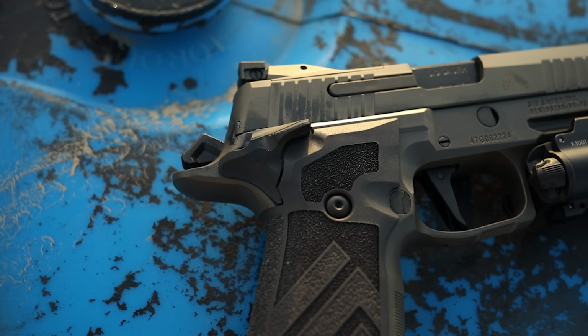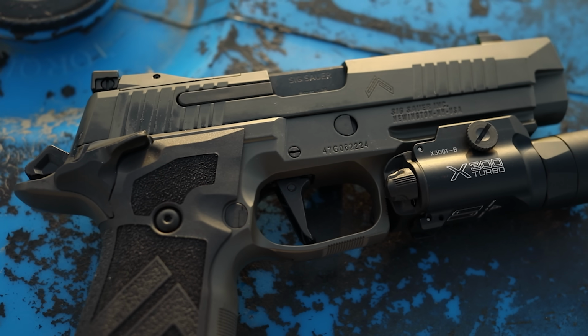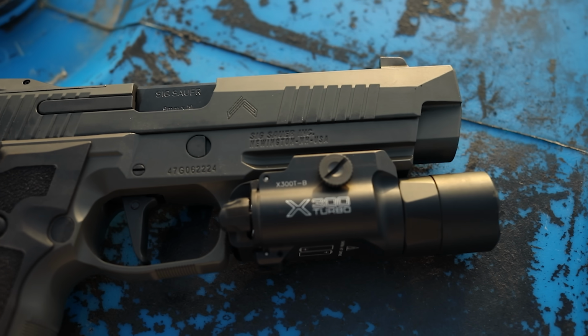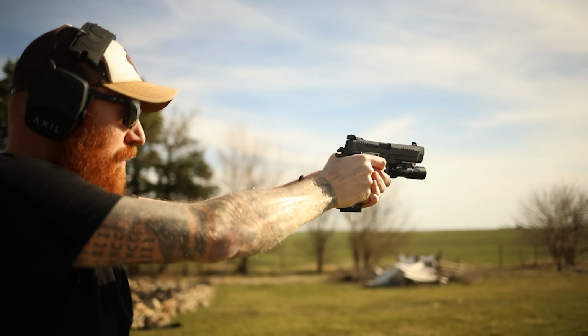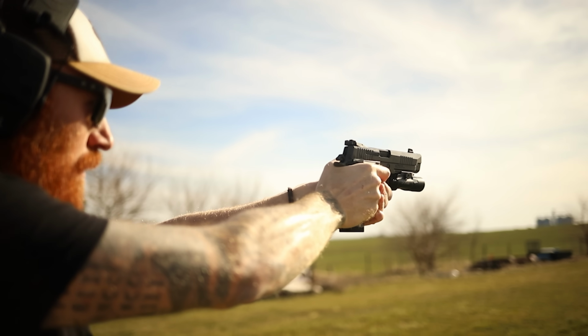It was used by tons of law enforcement agencies and militaries across the world. One of the most reliable, durable designs that has ever been made by a human. They have a steel or aluminum frame. They're usually double single action, although this one is single action only.